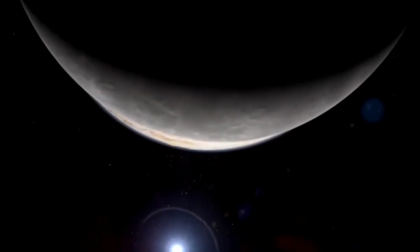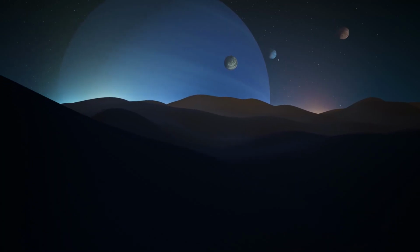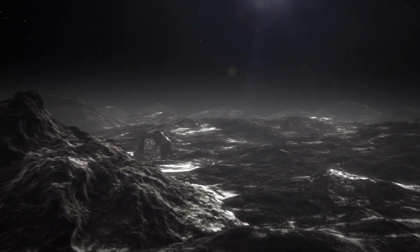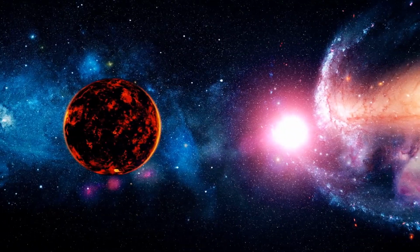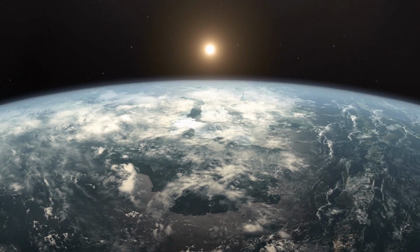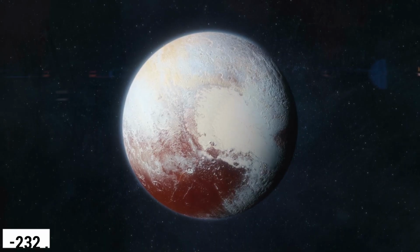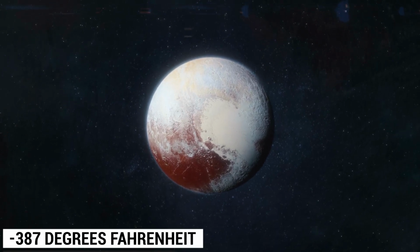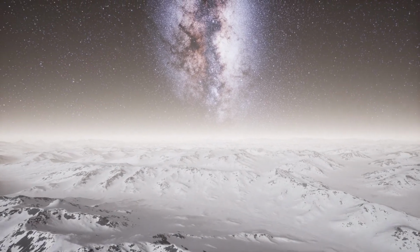At that range, the planet may not receive much light from the sun, but that shouldn't be an issue for the people who want to live there. If you were to hold on to the planet's surface at noon, you would see a moon 300 times brighter than the sun. To put this into perspective, that is the 1900th of the illumination of the sun on Earth right now. As for the temperature, it ranges from -232 to -387 degrees Fahrenheit on the planet. In simple terms, the world is getting colder.